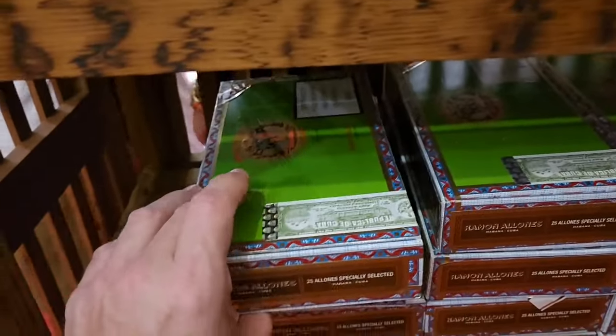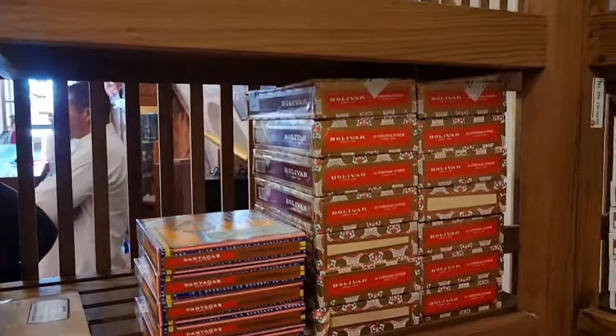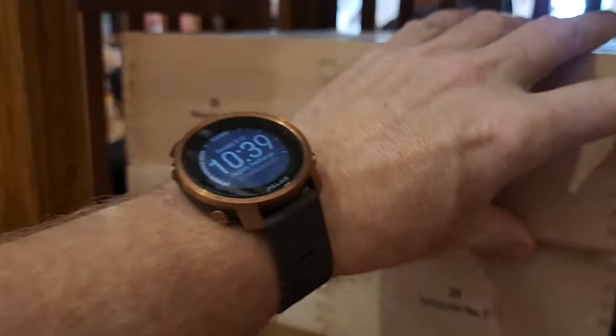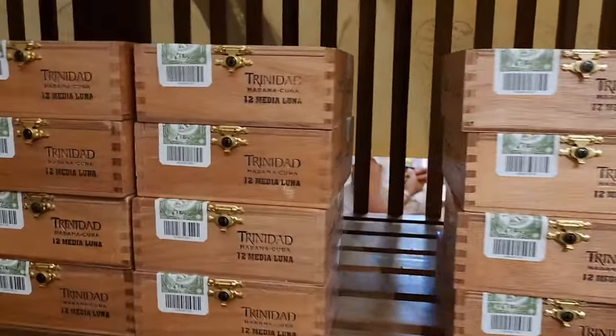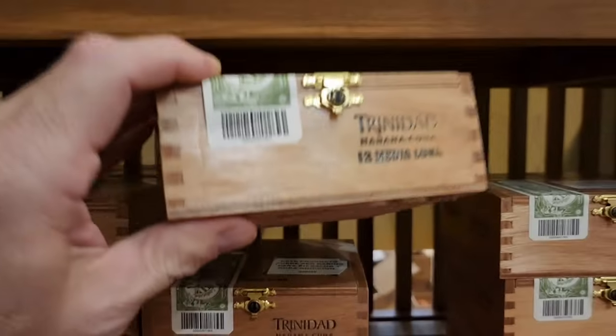The Ramon alone, these are the bigger ones, specially selected, 406 for the box. Bolivar, Corona Jr., Juan Lopez, selection number one, $13.35 per stick, December of 22. Trinidad, of course, expensive, Media Luna, $40 per stick.